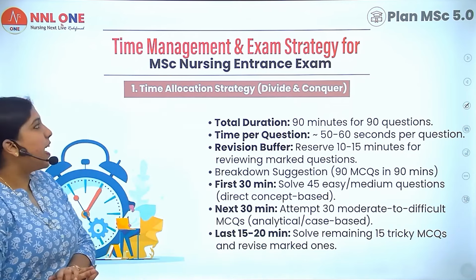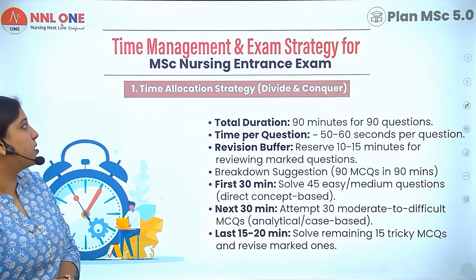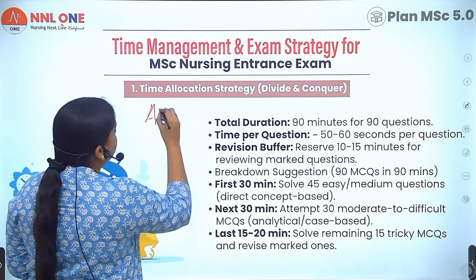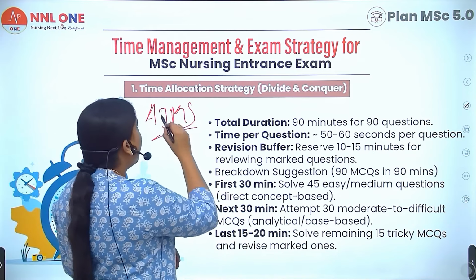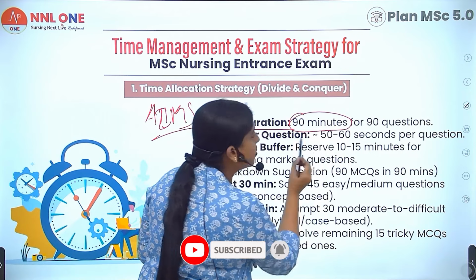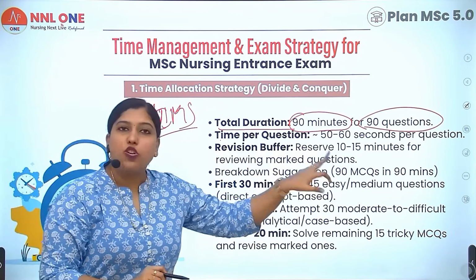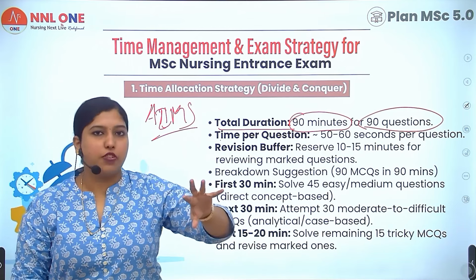Now we are going to discuss the time management and exam strategies for the MSc Nursing entrance examination. First is the time allocation strategy. This is as per the AIIMS MSc entrance pattern, which has a total duration of 90 minutes for 90 questions. Here we are going to analyze what time you are going to give for each and every MCQ.